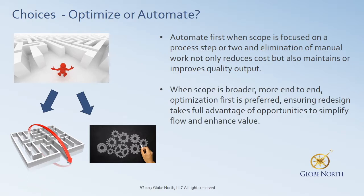When the scope is broader, however, it's critical to use the power of lean design to ensure a process that is as simple as possible, that continuously flows, and has the value that the customer needs. In either scenario, we're applying lean through either effective design of automation or the design of the end-to-end process.